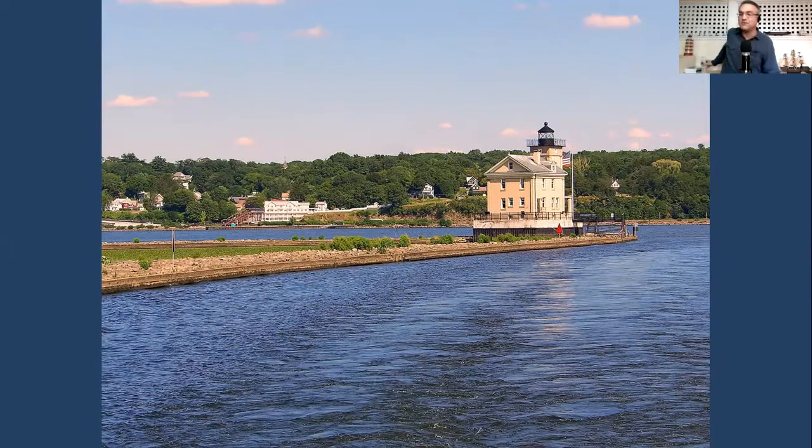Like a lot of lighthouse keepers, he's credited with saving lives along the river. He even once went out to help the pilot of a seaplane who landed in the river with engine troubles. Now, James Murdoch retired in 1923.